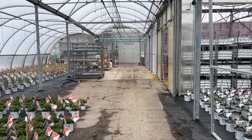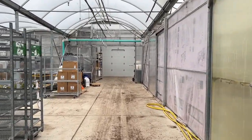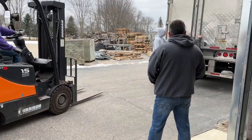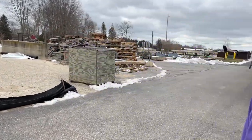Just got word that Four Star arrived, so I'm heading out to the garage door up ahead there and watch as all the little babies get unloaded. Let's go check out the truck. They always have such pretty trucks, so we'll see what this one.